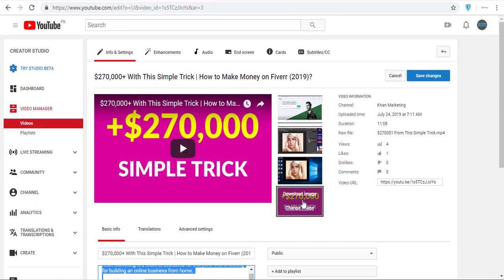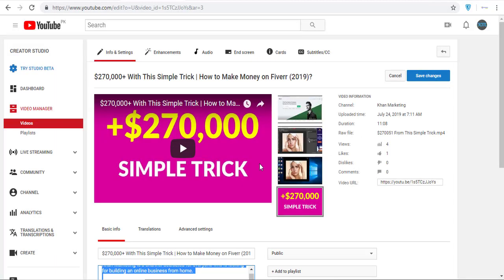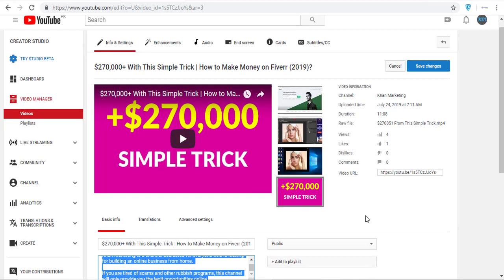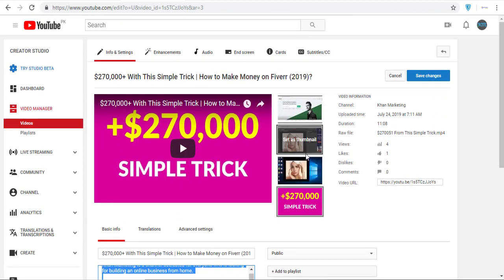Once you are done with all this, here you have to add your customized thumbnail. I am using canva.com. Just move to the software Canva. You can create your thumbnail from Canva, and once you are finished with your thumbnail, add that thumbnail into that section, and then you can make your video public. That's how you can upload your videos onto your YouTube channel.